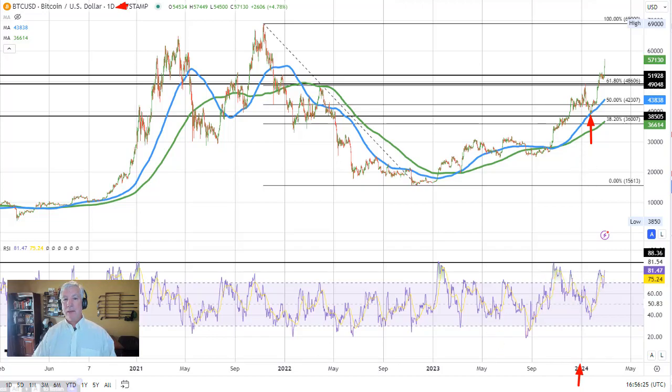Well, one of the ways that you can determine hotness is by taking a look at what is called the RSI, the Relative Strength Index. Now, there are some caveats in using the RSI. It tries to predict when the market is overbought, but overbought can become more overbought, so you have to be careful about that. But when you look at the RSI, it is well above the 70 level.